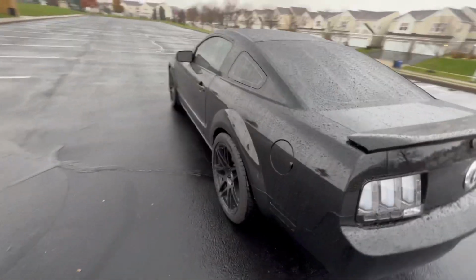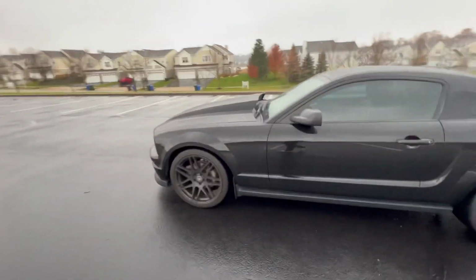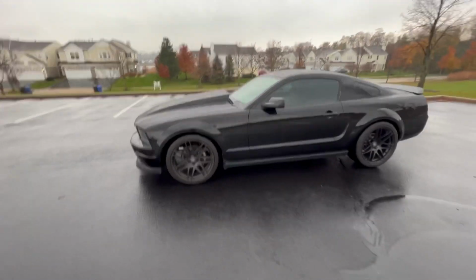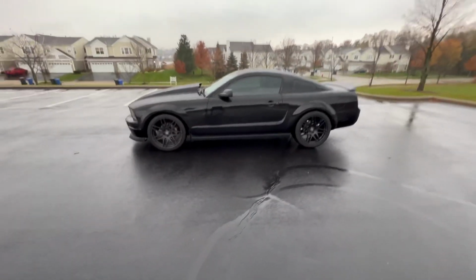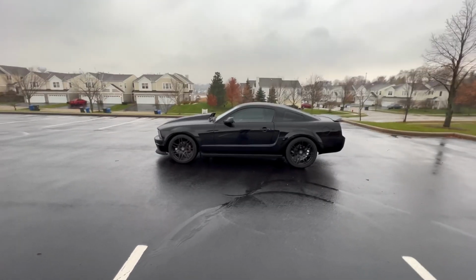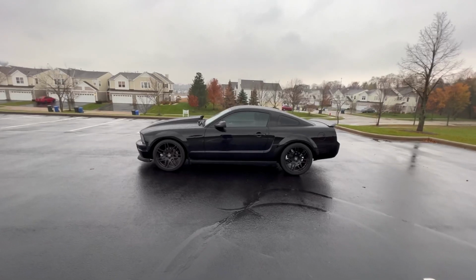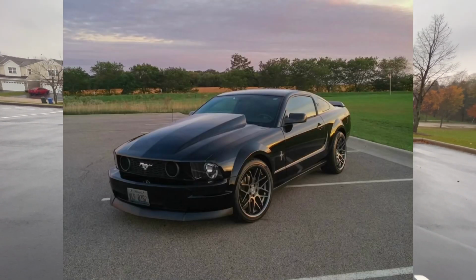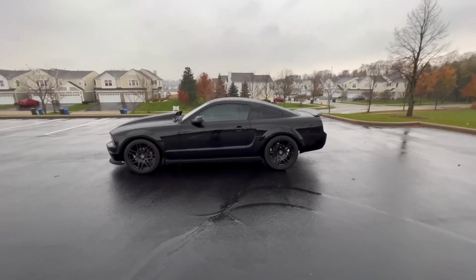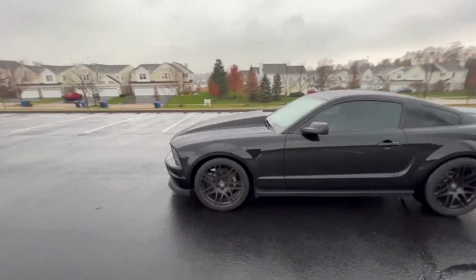But moving along to the side of the vehicle, we got the Forgestar F14s. These are a 20x9 and 20x11 setup. Love these wheels to death. Got a super good deal. I've been through a couple wheels. I've actually had, I think, 5 sets of wheels, and these are by far my favorite. I had the Downforce concaves. I'll pop up a photo. That looked really, really good. Not many people ran those. Love those. But once I found these, I was pretty hard set on keeping these and got rid of the other ones.